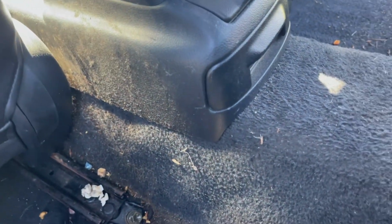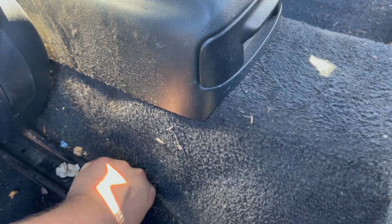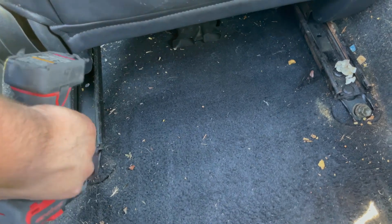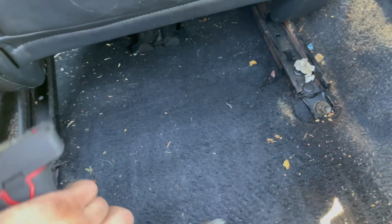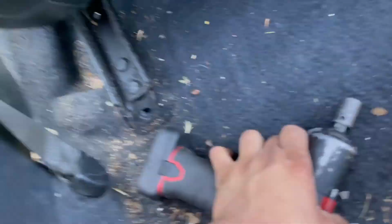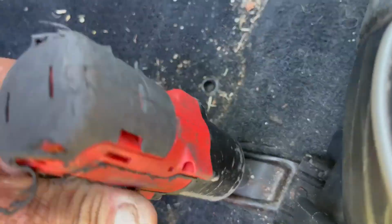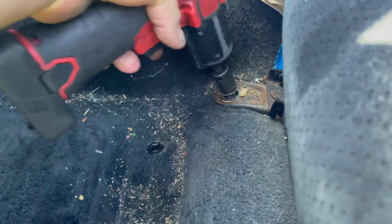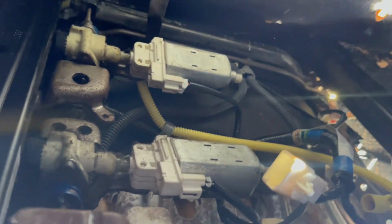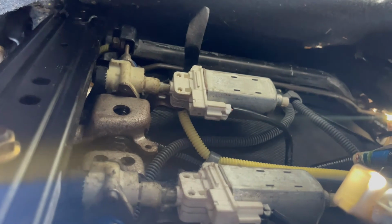We got some 14s there. Yeah, 14s. There's gonna be 4 of them, 2 in the back, 2 in the front. There's 2 connectors under the seat that disconnect everything electronically to the motors and your airbags. So those 2 are disconnected now. The seat's ready to pull out.